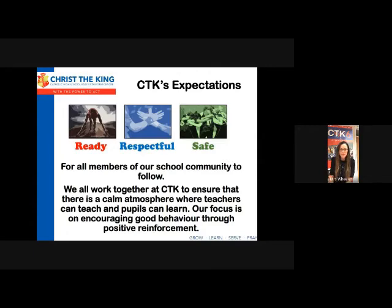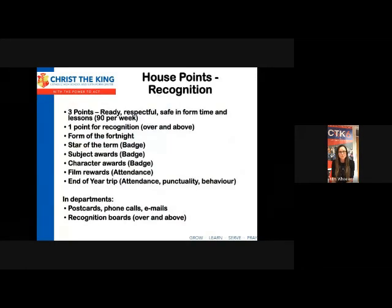And also that you remain safe. Safety in lessons, so we listen to instructions, safety around school, and also during your free time. All members of our school community are expected to follow these expectations, and we all work together at Christ the King to ensure that there's a calm atmosphere where teachers can teach and pupils can learn effectively, because that's the most important thing. Our focus is on encouraging good behaviour through positive reinforcement, and I'm just going to come on to that next. Thanks, Miss.